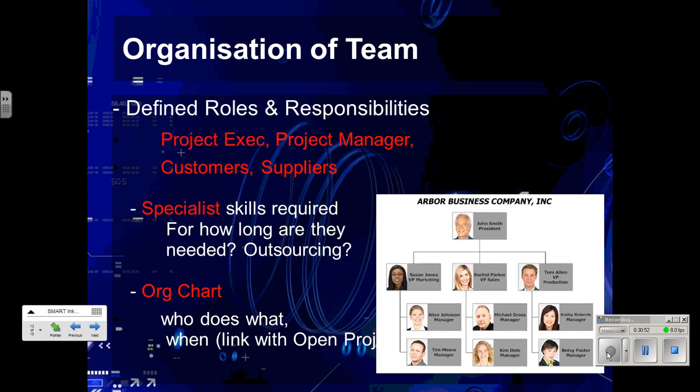So this is what I wanted to talk about today, organizing a team. You remember when you were looking at Prince2 resources, one of the principles of Prince2 was defined roles and responsibilities. This is a common theme on any project management structure. Any successful team, people need to know what their roles are.